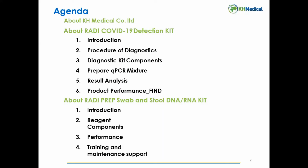So I can go ahead with the introduction of the kit. I'm right now displaying the agenda. I hope everybody is seeing what is on the screen. Please confirm. Yes. Let me quickly go through what we have to discuss.